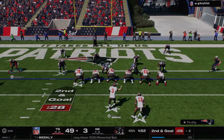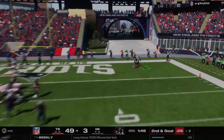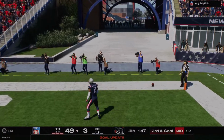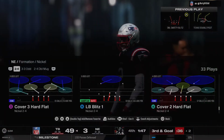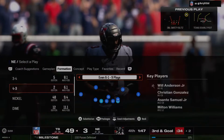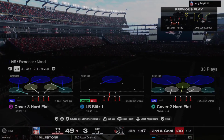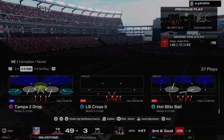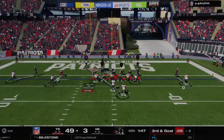Ready? Throwing it again here. That one's incomplete in the end zone. Okay, that wasn't a fast enough break for the interception, but it was a good enough break to break on the ball, get a finger on it, and force the incompletion. They've held him out twice. Here we go, 3rd and goal.